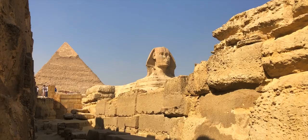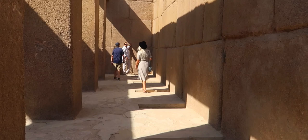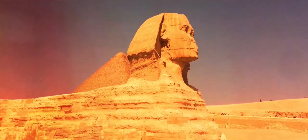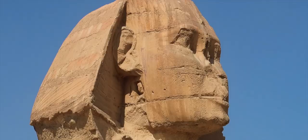The Great Sphinx sits in front of the pyramids like a guardian. It measures 240 feet long by 66 feet high and was sculpted from one enormous block of limestone. Little is known about the origin of the Sphinx, and the discovery of water erosion on its enclosure could mean it is much older than posited by mainstream Egyptologists.